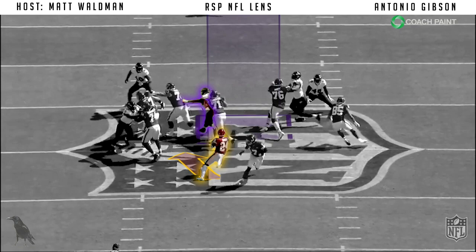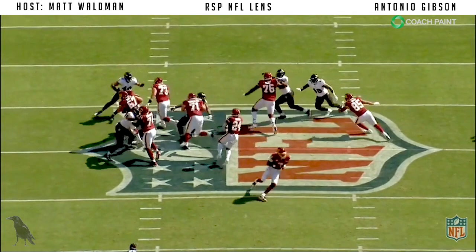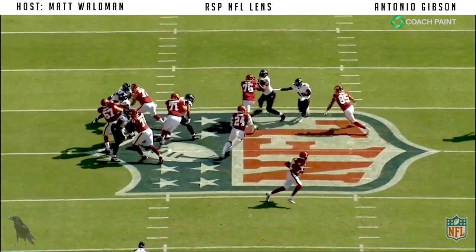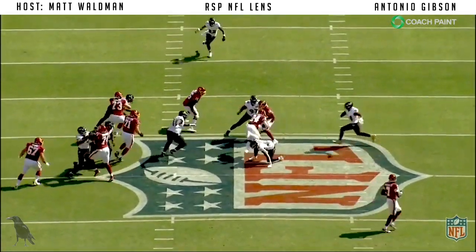Well, if he had his feet under him a little bit more, or if he just stayed downhill through this cut and shortened his stride, he could have either gone through this crease to the left as the defender's spinning and had a crease right through 73 up the hash for a big gain, or he could have flattened out a little bit more as he gets downhill. Instead of angling back into unblocked defenders, he could pull through the reach of the defender coming off of 71 and get inside 76 for a bigger gain as well.